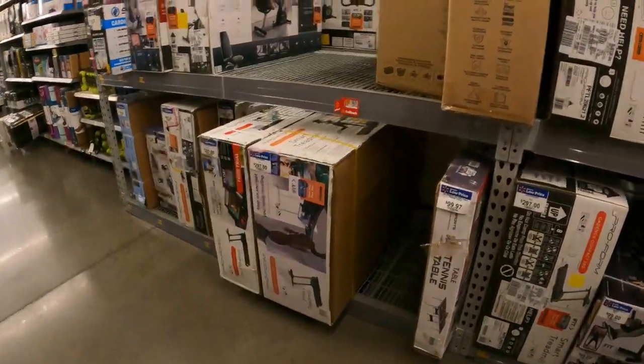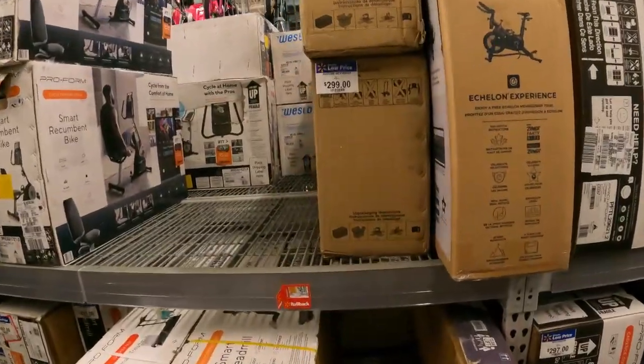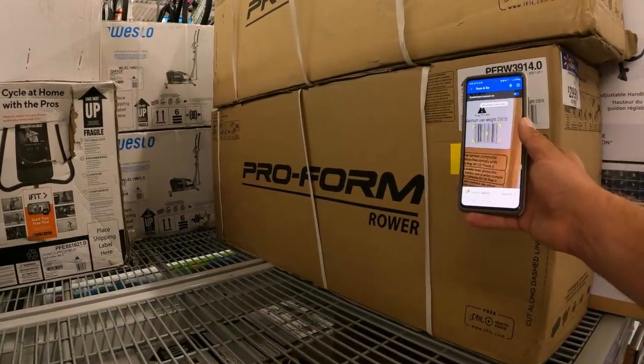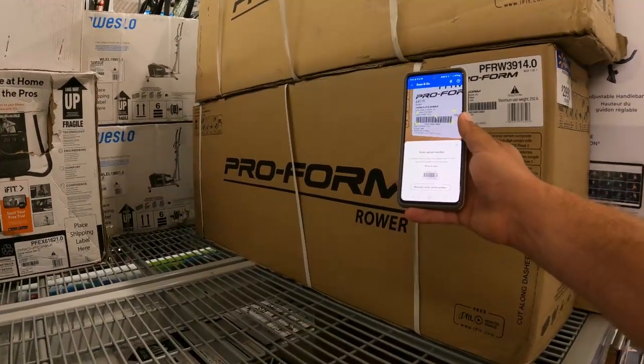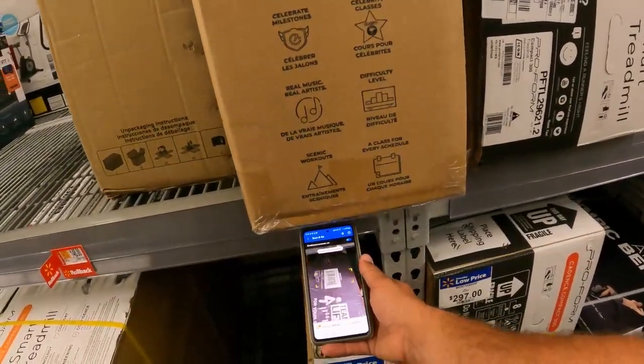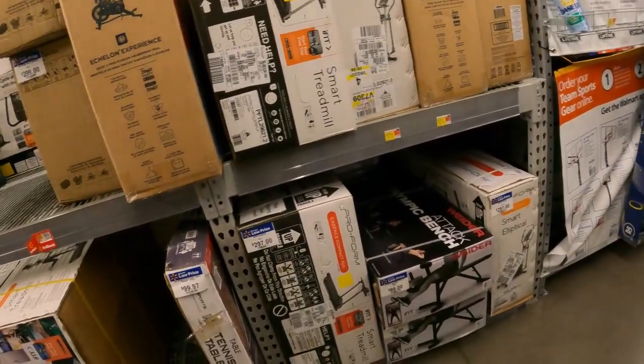Let's check this other side. Problem with these larger boxes, the UPCs are so hard to grab, and it's probably gonna ask for a serial number. That one is $2.99. I did see this table tennis down here. The table tennis is still full price at 99.